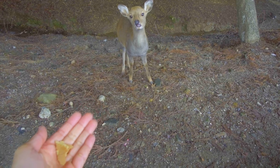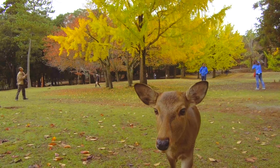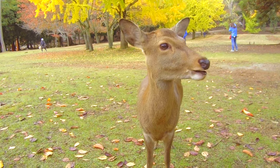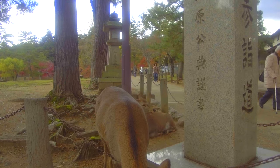You can buy the shika senbei to feed them. Its rice crackers are safe for the deer to consume, and are sold around the park. They know the trick how to get their favorite snacks.